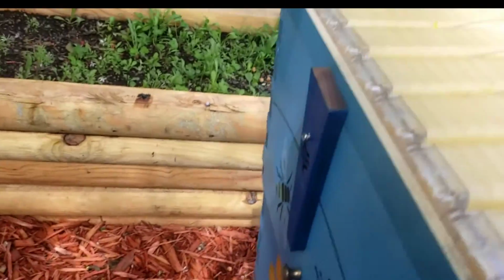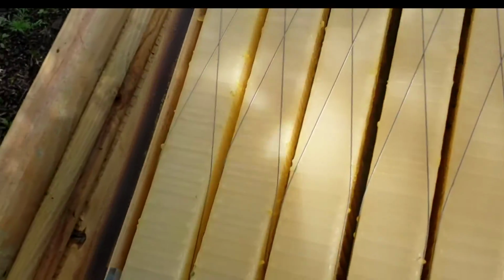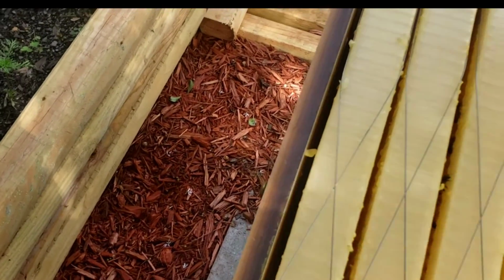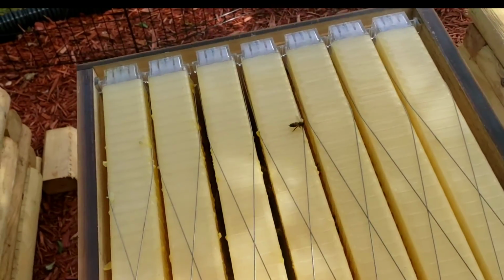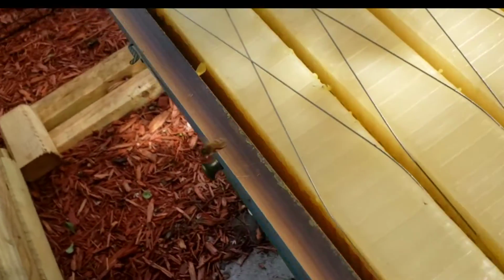Oh, I'm getting ready to get stung. I can just feel it when they start getting ready. But look at that gap. These gaps. You need to keep these gaps right. You want everything tight to the middle. So let's check this side.